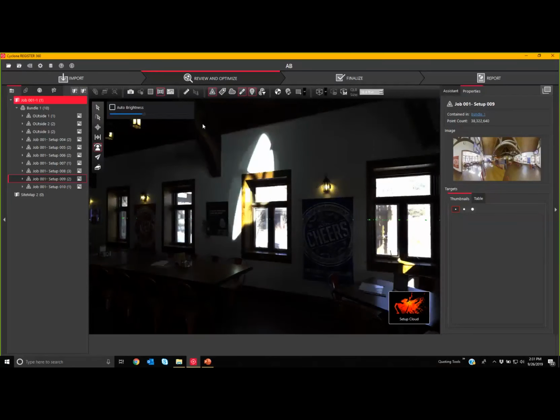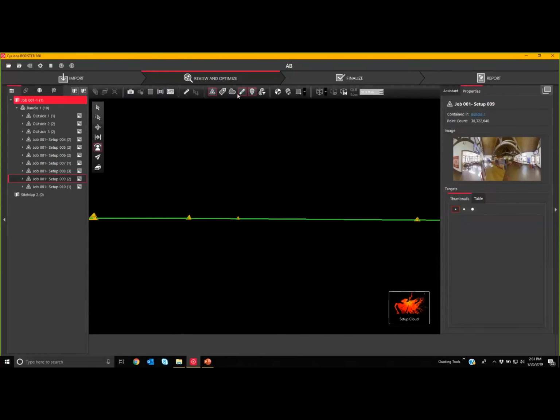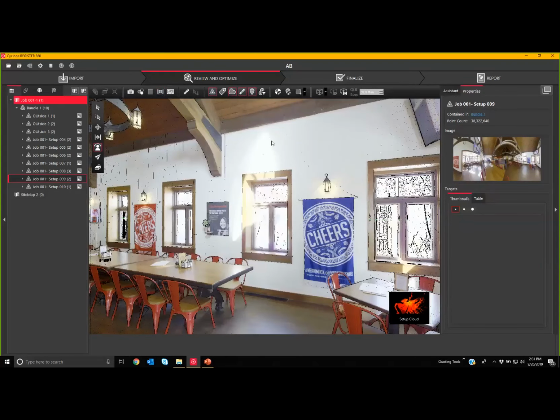Now, this is a great tool, but one of the things that it doesn't do is remap that coloring to the point cloud. So whatever I have when I turn the imagery off and I turn the point cloud on, yeah, this is what it is.